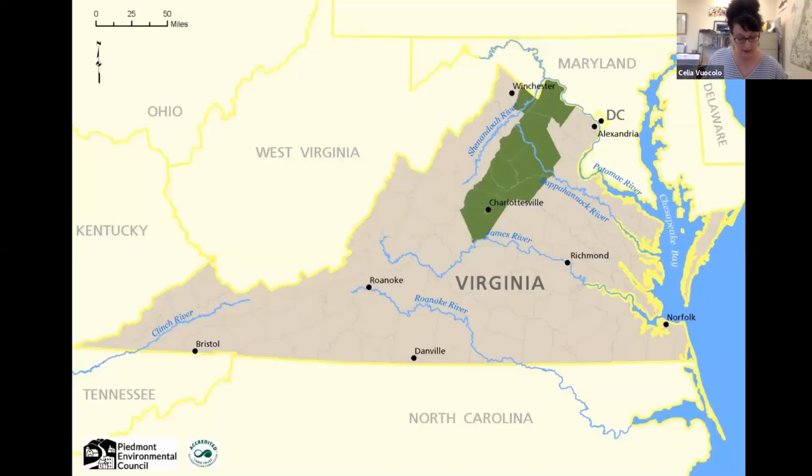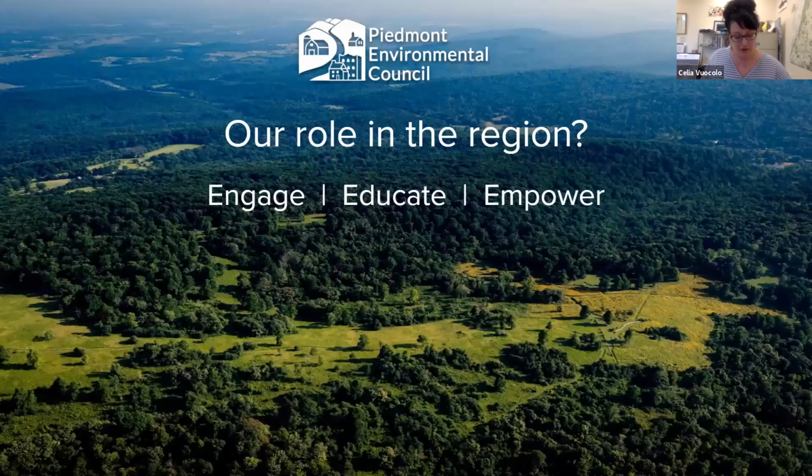PEC works in a 9-county region that includes Loudoun, Clark, Fauquier, Madison, Culpeper, Orange, Greene, Albemarle, and Rappahannock counties. Our role in the region is to engage, educate, and empower residents to become strong environmental advocates. We believe that communities should have an active role in land use decision-making and natural resource protection on the state, local, and county level.